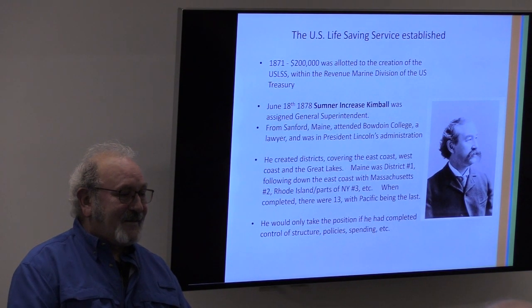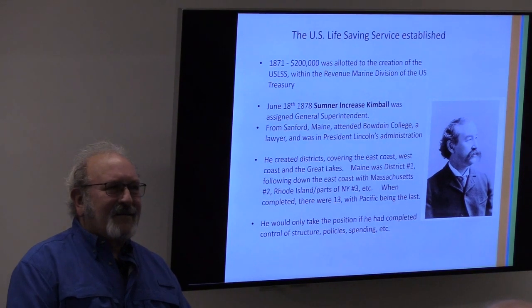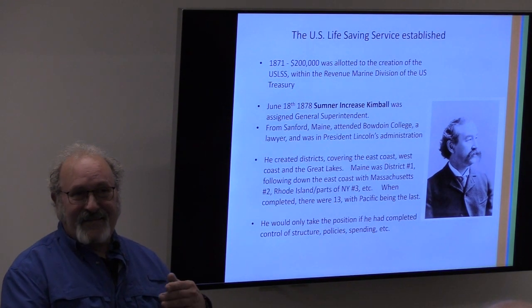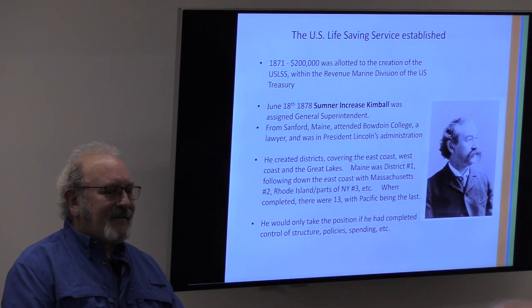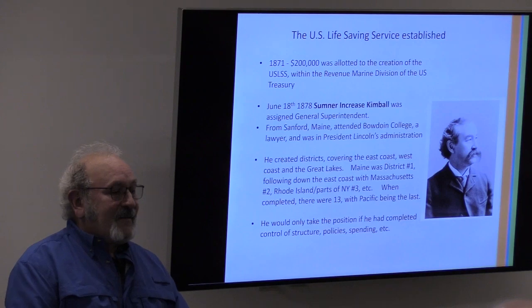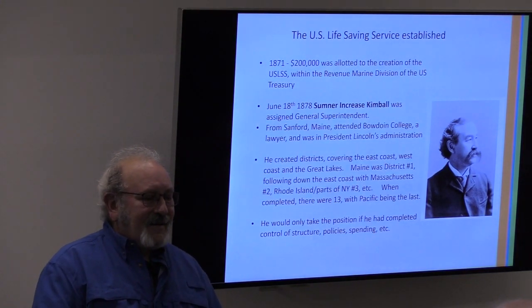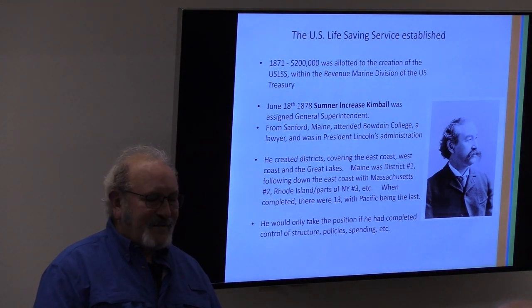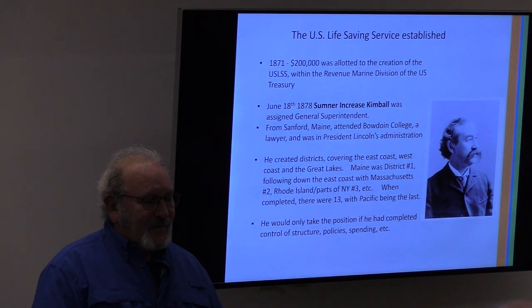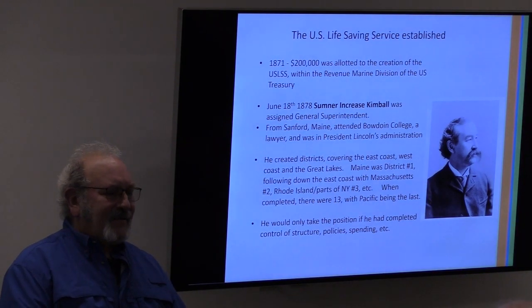They allocated a whole $200,000 in 1871 from the Treasury, which is interesting because this was really about cargo. So the Treasury decided to start the Lifesaving Service, and they elected this gentleman, Sumner Increase Kimball, to be the general superintendent. He was from Sanford, Maine. He was a college graduate and lawyer who worked in President Lincoln's administration, and he created districts throughout the East Coast, the West Coast, and Great Lakes.